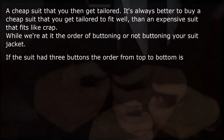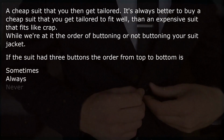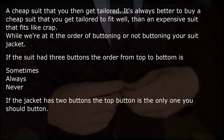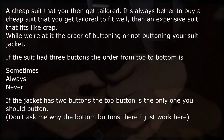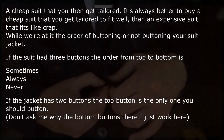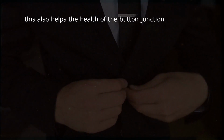If the suit has 3 buttons, the order from top to bottom is sometimes, always, never. If the jacket has 2 buttons, the top button is the only one you should button. Don't ask me why the bottom button's there, I just work here. Extra points for unbuttoning the jacket when you sit. This also helps the health of the button junction.